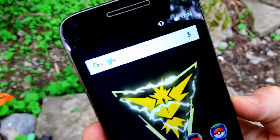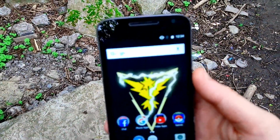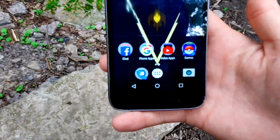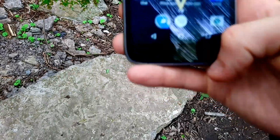Now, let's see. No damage to the front either. So, front facing drop test. Ooh. No damage. Just a few scuff marks here and there. Well, that won't do.